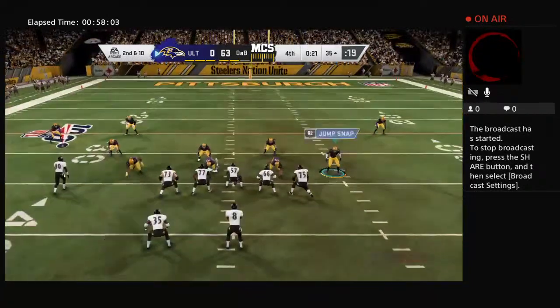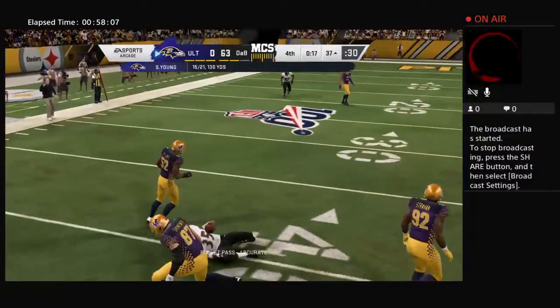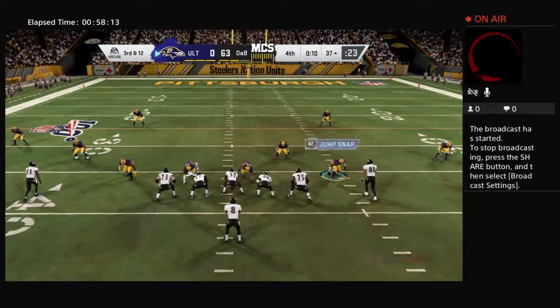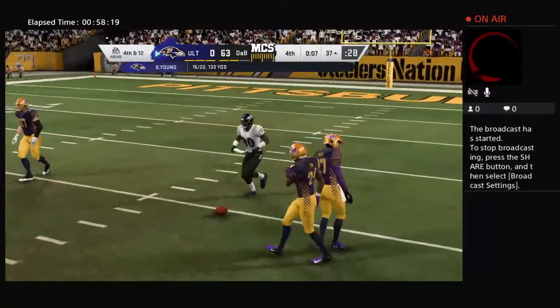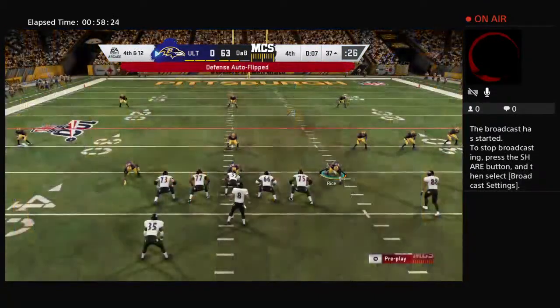On second down, Young again. And a quick throw here, that's complete. And he'll lose yardage on the play back at the 37-yard line. Young on third down. And that is incomplete. 7 seconds remaining. It was the veteran safety Malcolm Jenkins who got a hand in there to disrupt it.